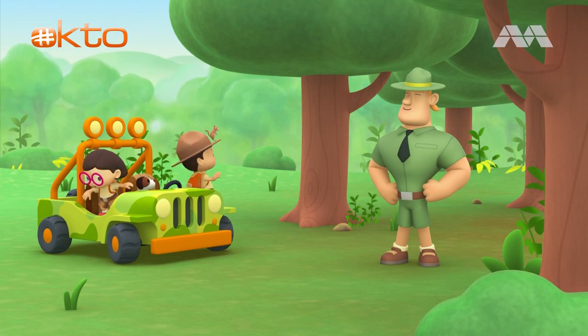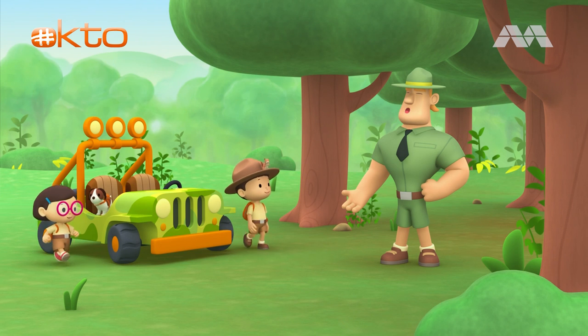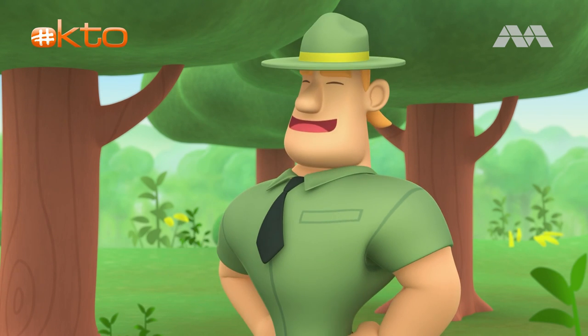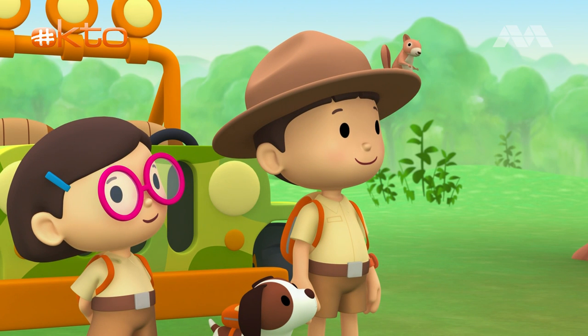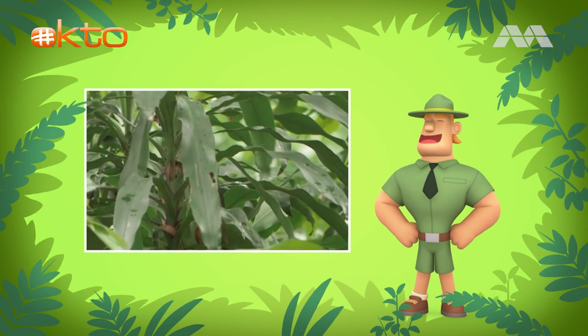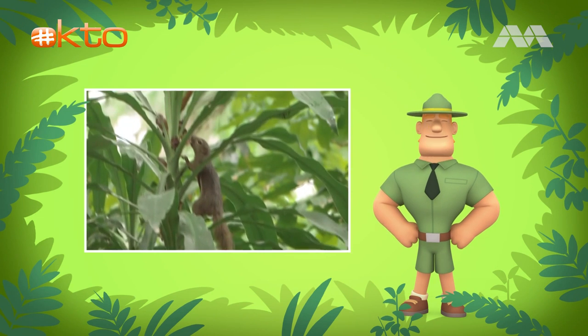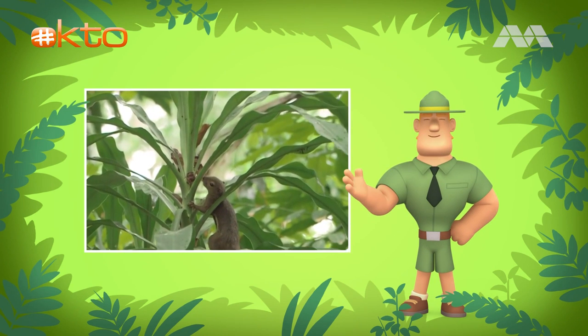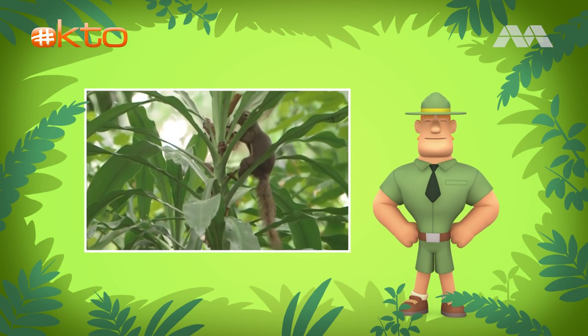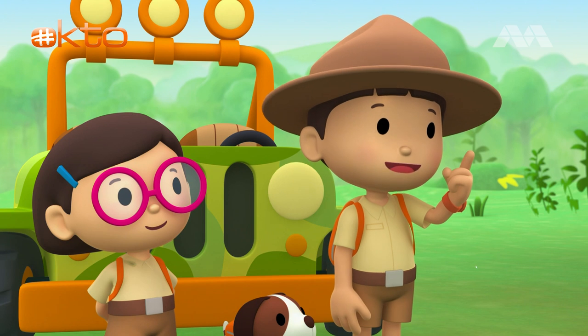Ranger Rocky! Welcome to the forest, Junior Rangers. I see you've brought along a young plantain squirrel with you today. The plantain squirrel is very quick and agile in trees. They are able to jump a few meters between trees, and they rarely wander on the ground. It likes to stay on my hat.